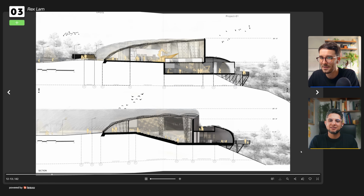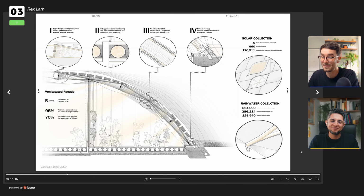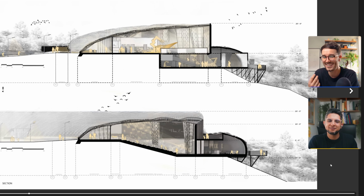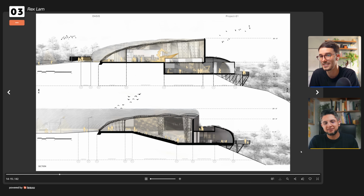It's also hard to find something I dislike here, but if I was going to nitpick, I'll change the dash thickness on the sections and make it more subtle. I know this is nothing, but then while you're at it, just remove the birds. That's what I would do at least.